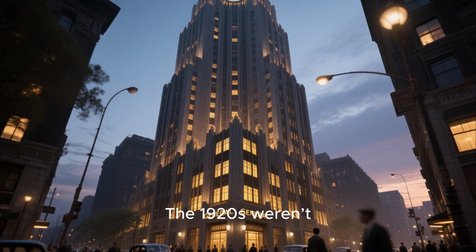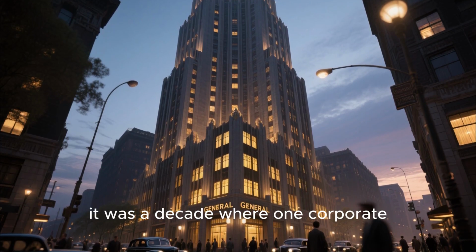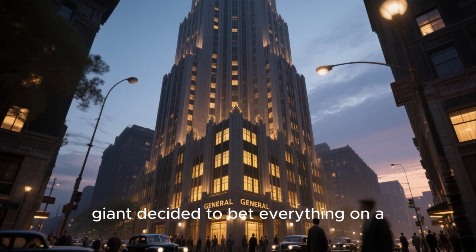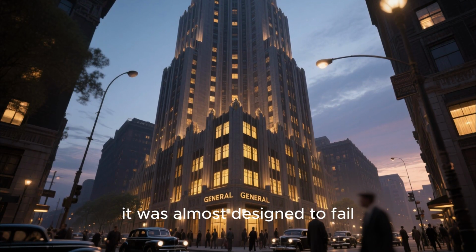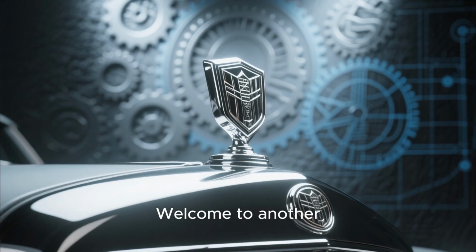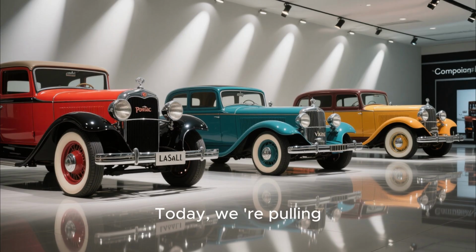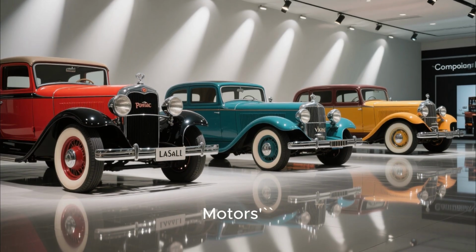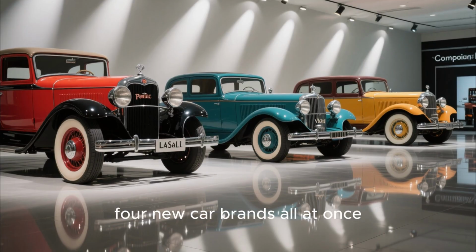The 1920s weren't just about jazz and flappers. It was a decade where one corporate giant decided to bet everything on a marketing strategy so complex, it was almost designed to fail. Welcome to another chapter of automotive history. Today, we're pulling back the curtain on General Motors' Companion Make program, a bewildering attempt to launch 4 new car brands all at once.